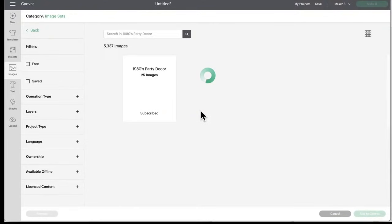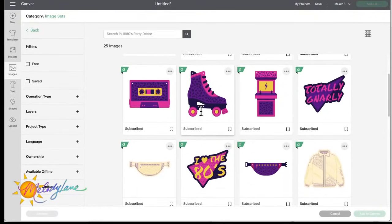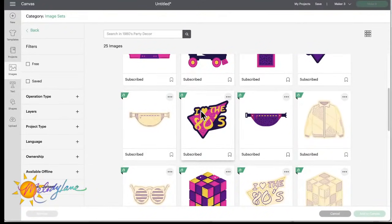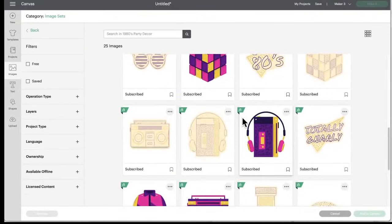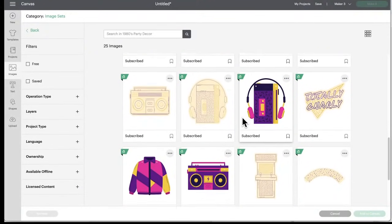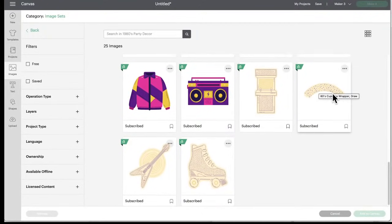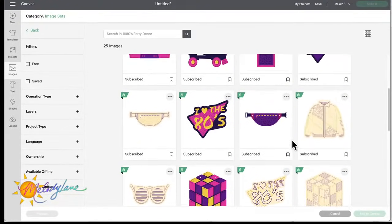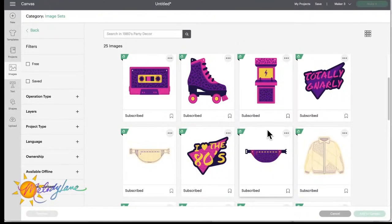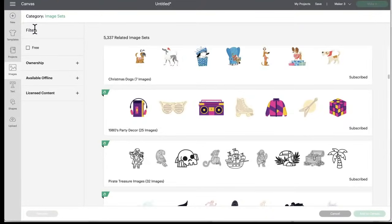Let's look at 80s party decor. Totally gnarly. I remember that. Those jackets. And the Walkman. This is a cupcake wrapper. Whenever you see these that are shaped like that, they're cupcake wrappers. Fanny packs. The cassettes. I always recorded everything off the radio.